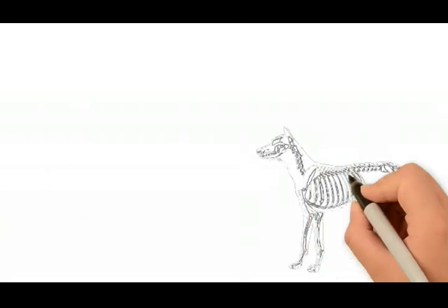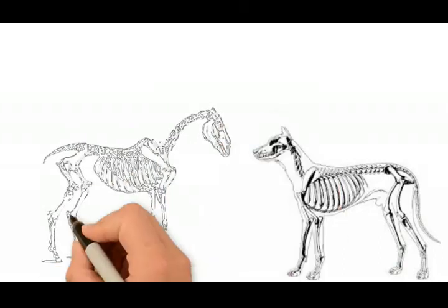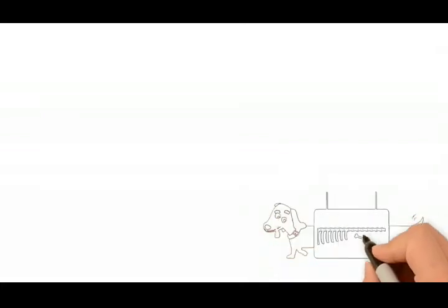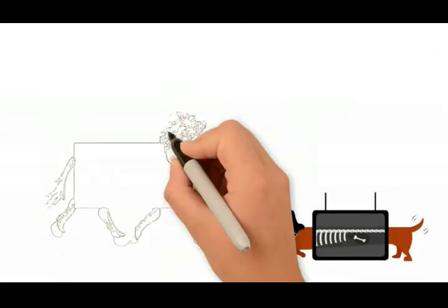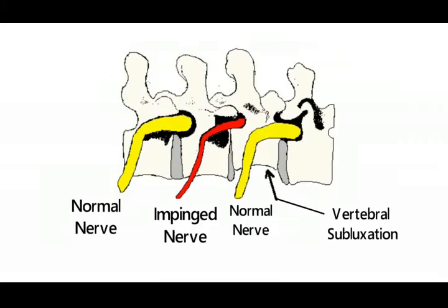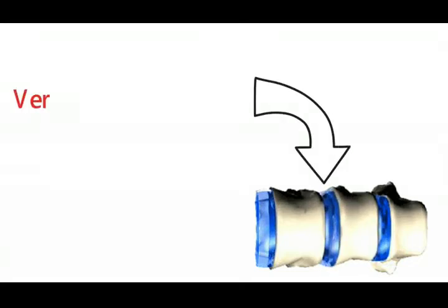The nervous system is protected by the spine, consisting of a variable number of movable vertebrae, depending on the species. When the spine is in its proper position, it protects the nerve pathways. But when vertebrae become misaligned, interference to the nerve impulses occurs, which reduces the overall functioning of the nervous system and of the particular organ to which it is assigned. These spinal misalignments are known as vertebral subluxations.